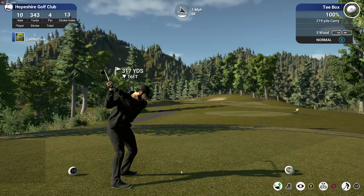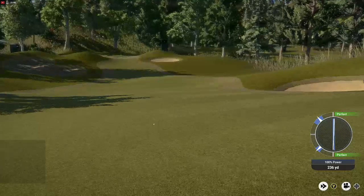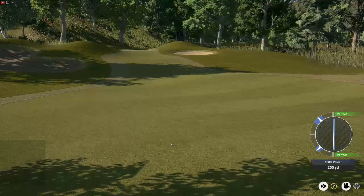Perfect shot. Nice little draw. And that's going to get us around that downhill. It'll take a little roll. And by a little roll, I mean a lot. Yeah, that was the right call. You know, it's a fast fairway. That would have really flown. Good.